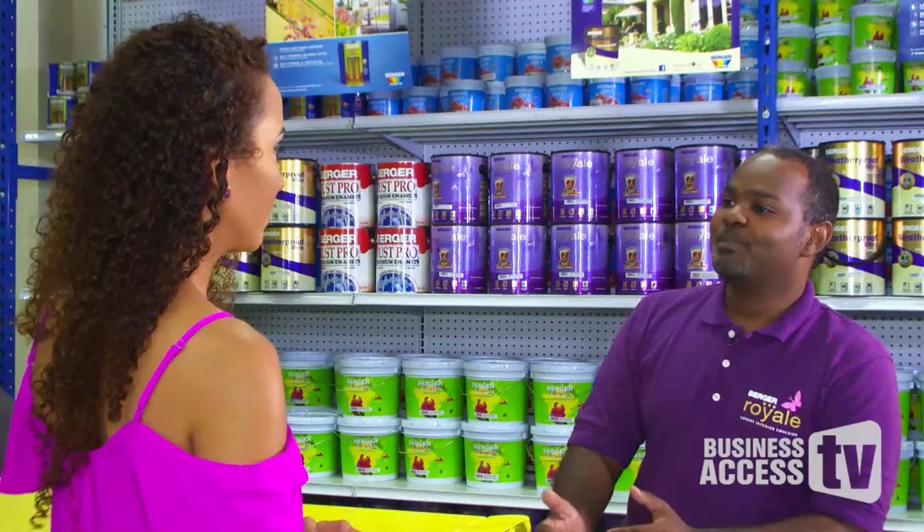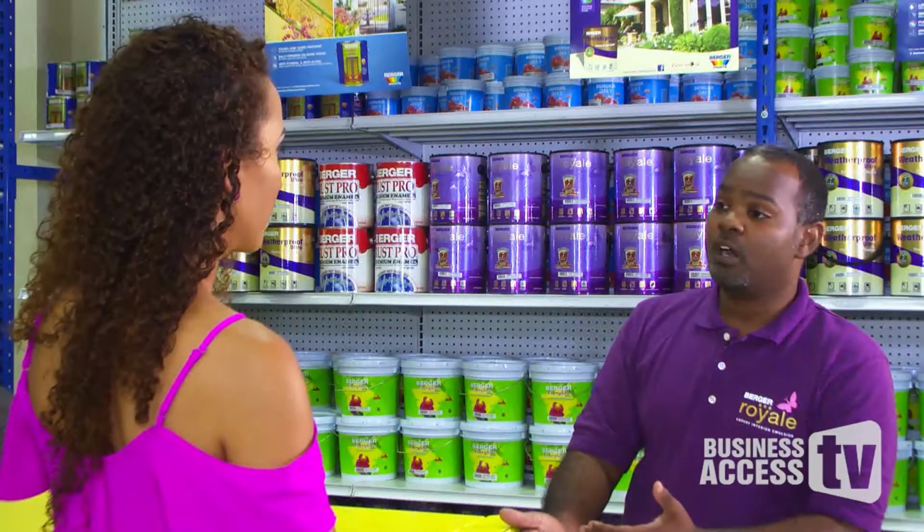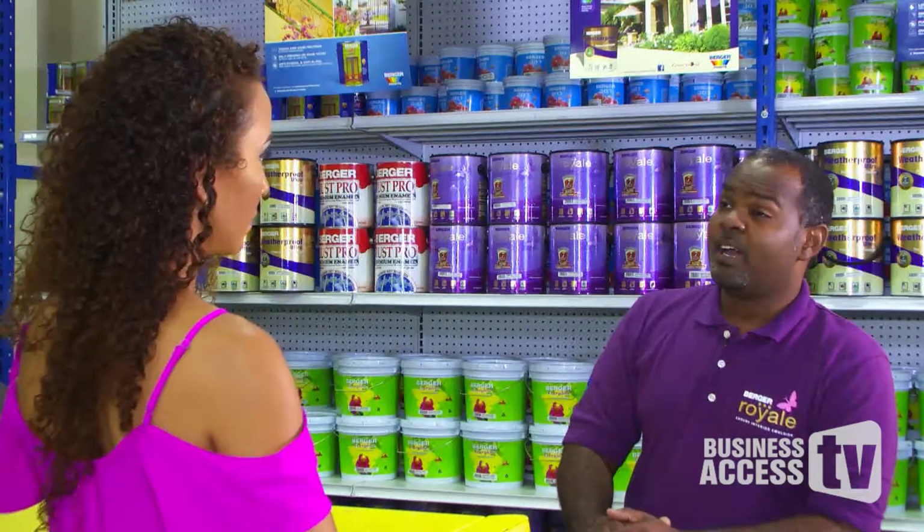Does Berger Paints offer any environmentally friendly options with the paints? So lead has been one of those things that people used to think about when it comes to paint as something that's unsafe, but all the Berger paints are free of lead. And all our emulsions are also environmentally friendly.